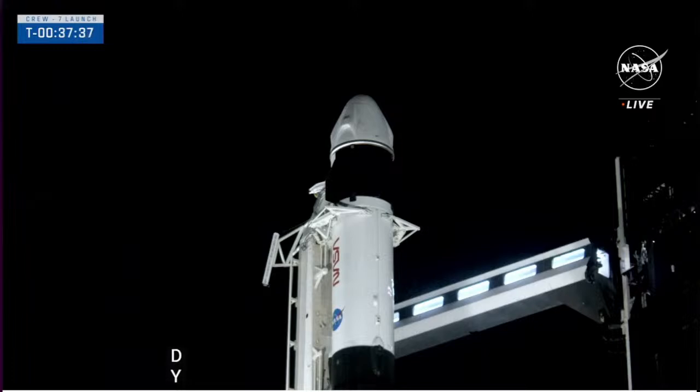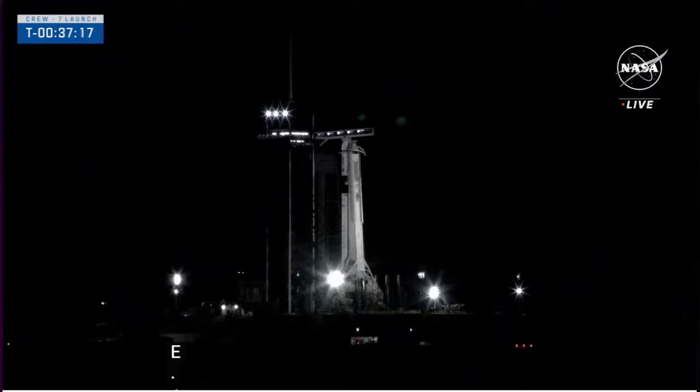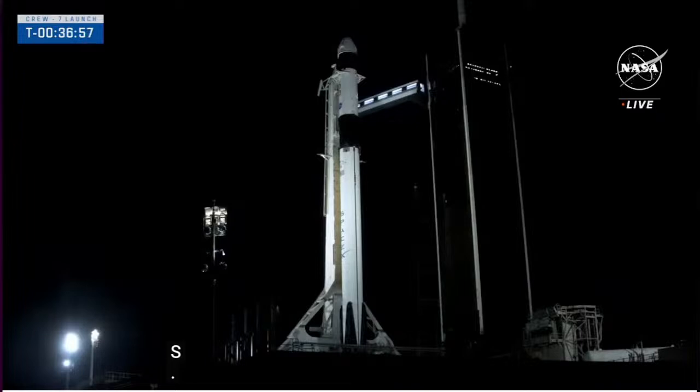I've also been told by previous Dragon crews that you can hear the system of valves opening and actually even the flow of the fuel itself as it comes on board. F9 tanks venting for prop load in 10 seconds. Expect loud venting. There they are warning them about that, exactly what you just mentioned, giving them a heads up that they'll be hearing those sounds.